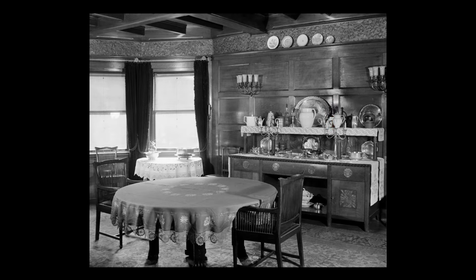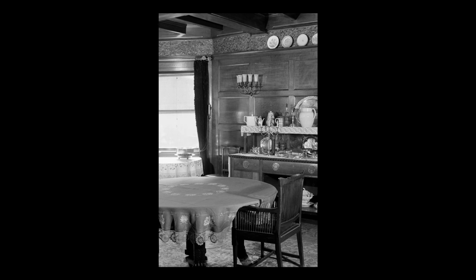We hope you have enjoyed learning more about the design and history of our dining room furniture. In our next installment, we will look at the meticulous process of recreating the pieces, which were installed in the house in December 2023. Tune in next time when another secret will be revealed.